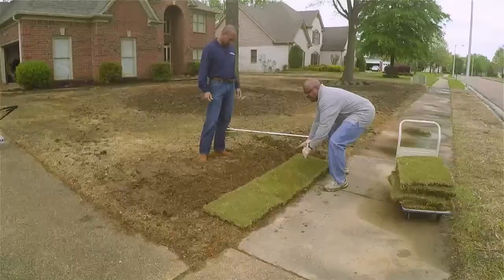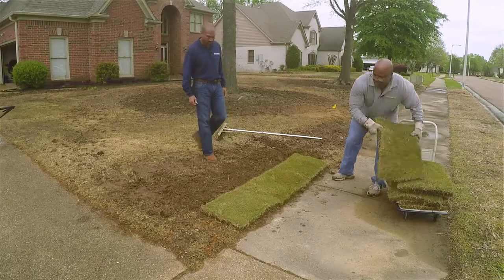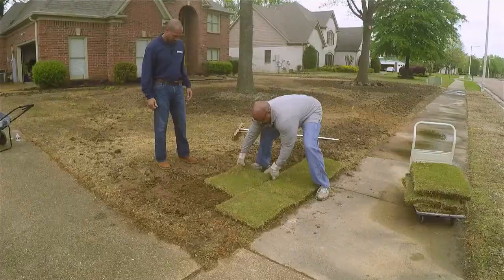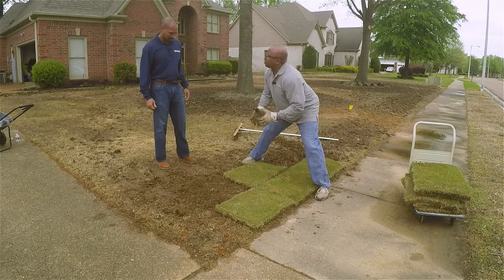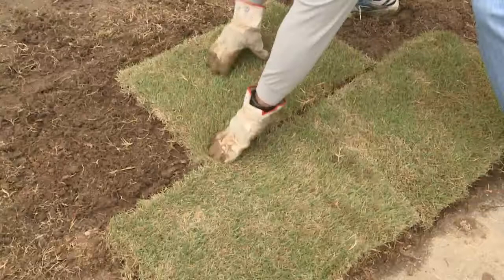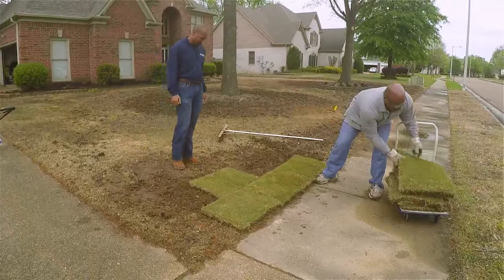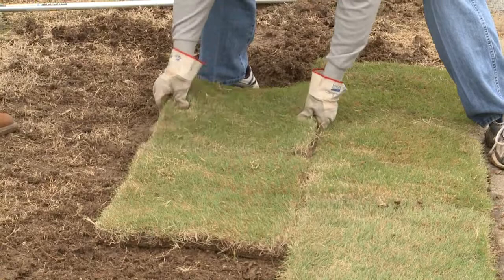Now we're going to stop here and come back. When you lay it, make sure you don't have the seam right there. See that seam? You don't want to lay it like that, because when it rains, it'll wash up. You can see the water channels getting in there. Not only that, weeds will grow in between. So you want to come back just like that and come on down, because you want to make sure the sod is tight together. Then you come back in here again, find the right edge, and butt them real good together.